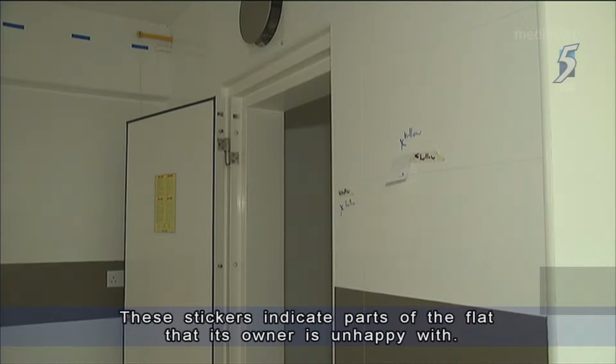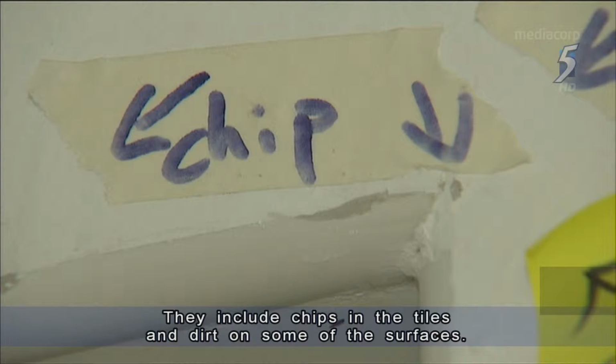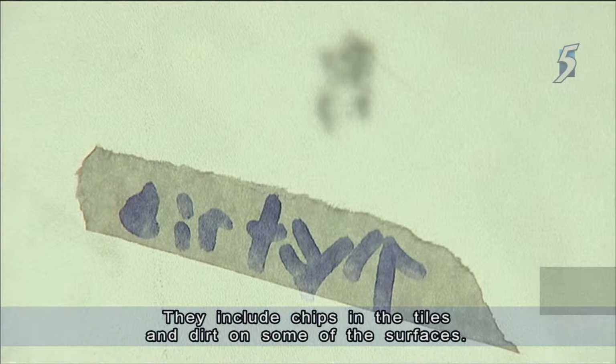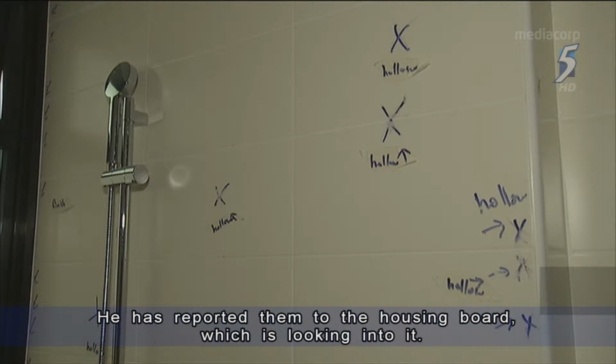These stickers indicate parts of the flat that its owner is unhappy with. They include chips in the tiles and dirt on some of the surfaces. He has reported them to the Housing Board, which is looking into it.